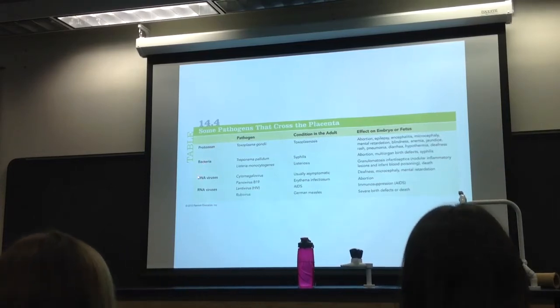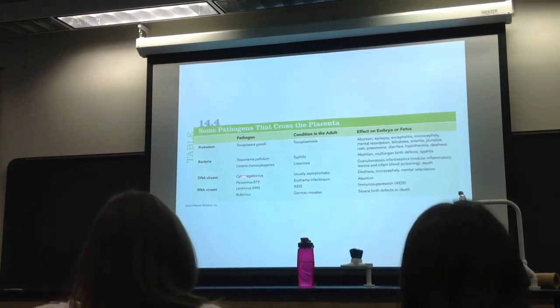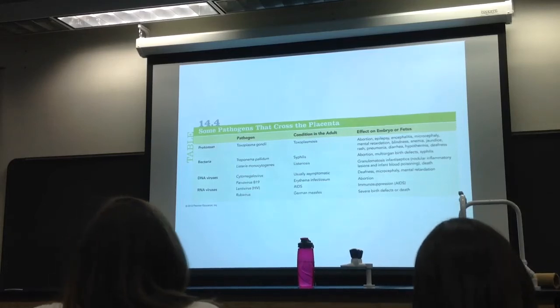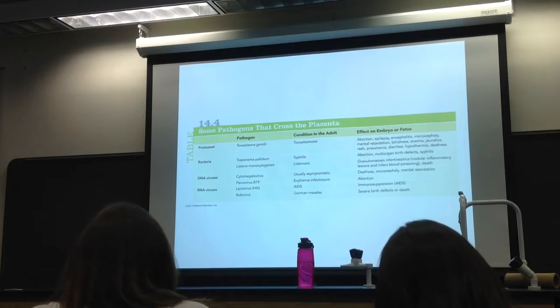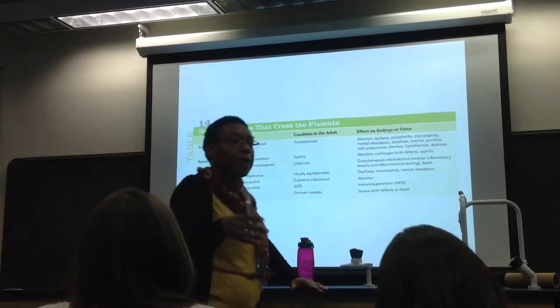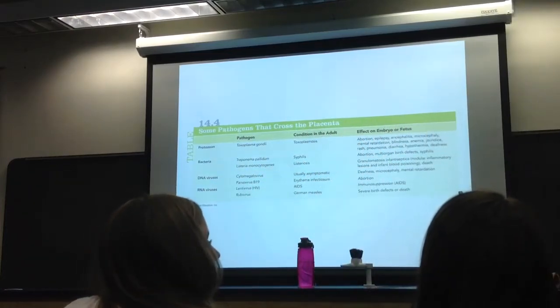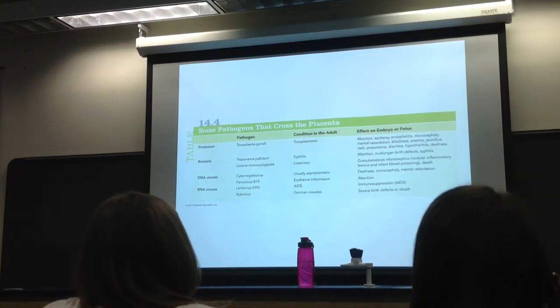Now, let's see. In terms of viruses, for example, cytomegaloviruses, these are basically your herpes viruses. Okay, they're your herpes viruses. They can cause placenta infection, can cause deafness or mental retardation. They can cause blindness, for example. So if the mother has a herpes infection while giving birth and the infant comes through, it can cause blindness. Just like if the mother had a gonorrhea infection and the infant comes through, it can also cause blindness.